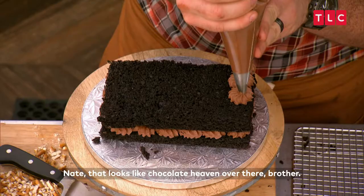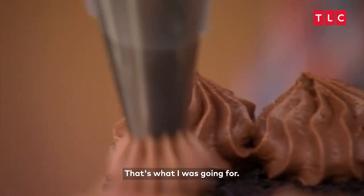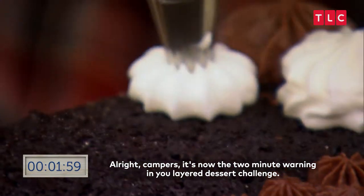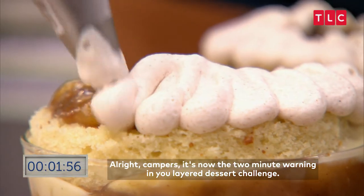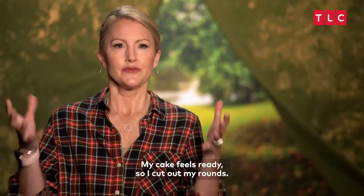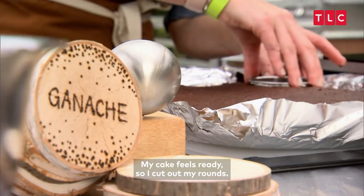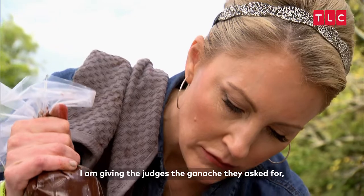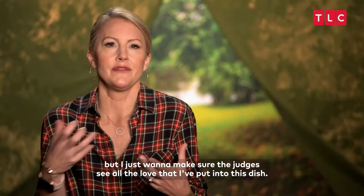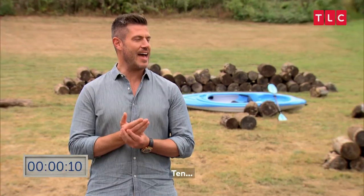Nate, that looks like chocolate heaven over there, brother. That's what I was going for. All right, campers, it's now the 2-minute warning in your layered dessert challenge. My cake feels ready, so I cut out my rounds. I am giving the judges the ganache they asked for, but I just want to make sure the judges see all the love that I put into this dish.